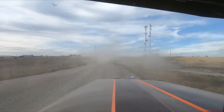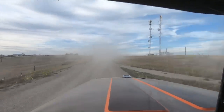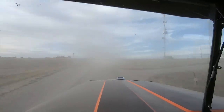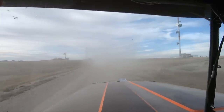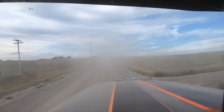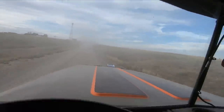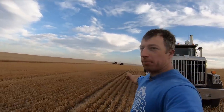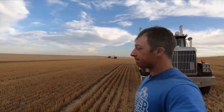Worst part about driving on county roads with no wind. That truck in front of me could be 3 miles up the road or it could be 200 feet in front of me. Just don't know. Just gotta drive slow and be ready to press the brakes. All right, back in the field. I'm playing the waiting game again because I'm the trucker. But that big red thing's gotta come fill me up here in a second.